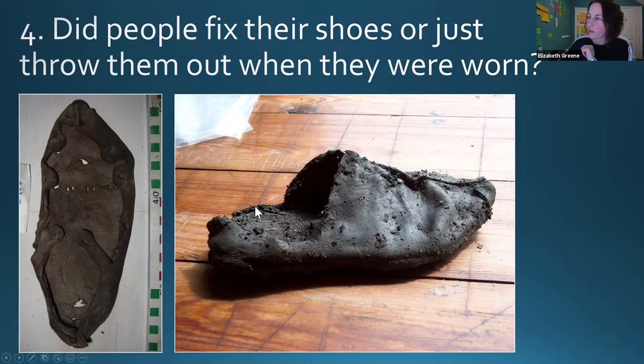And this always cracks me up because this individual just decided, hey, I need a little bit more use out of this shoe. I'm just going to cut out the back. My heel might hang off the back, but it's the best I can do right now. So those are always really interesting.